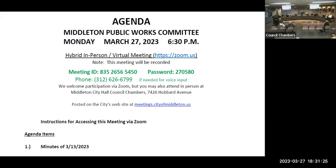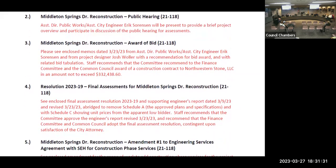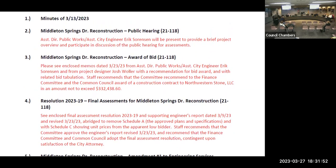Our next order of business is a public hearing regarding Middleton Springs reconstruction, and I will call that public hearing to order at this point. We're going to have Assistant Public Works Director Eric Sorensen give us an overview of the project and facilitate questions from any members of the public who are here that might have them. So Eric, it's all yours.